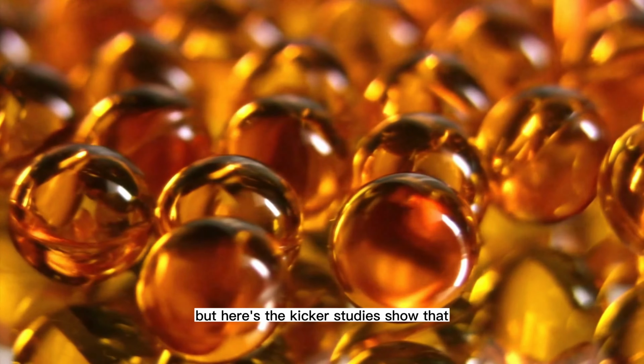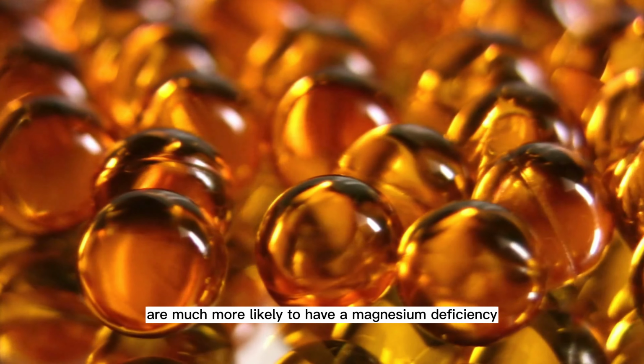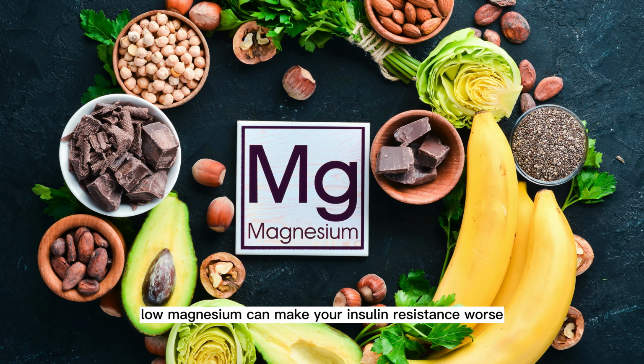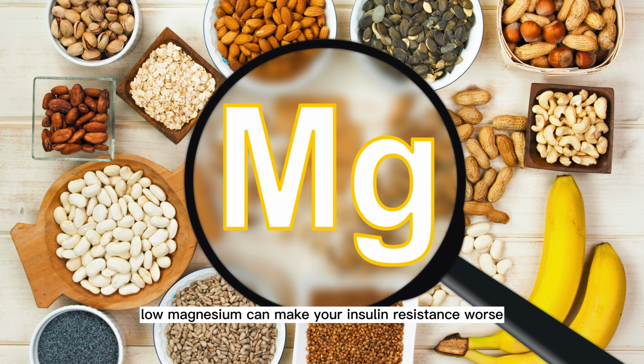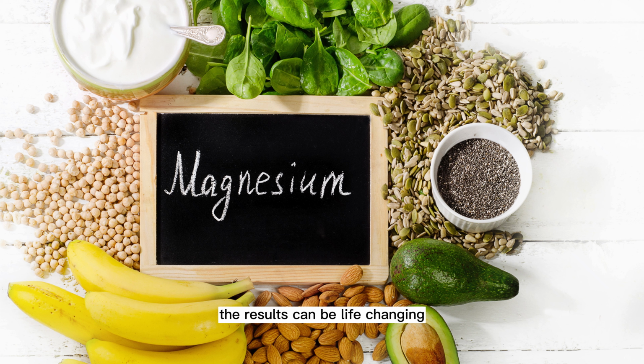But here's the kicker. Studies show that people with diabetes are much more likely to have a magnesium deficiency. And when your magnesium levels are low, it's like throwing fuel on the fire. Low magnesium can make your insulin resistance worse, spike inflammation, and even mess with your blood pressure. So what happens when you get enough magnesium? The results can be life-changing.